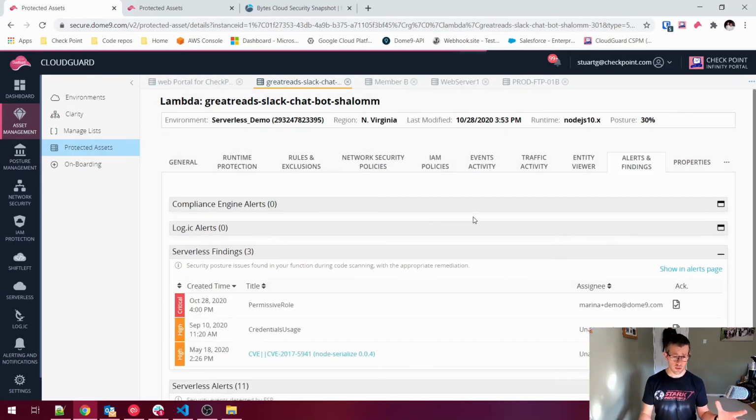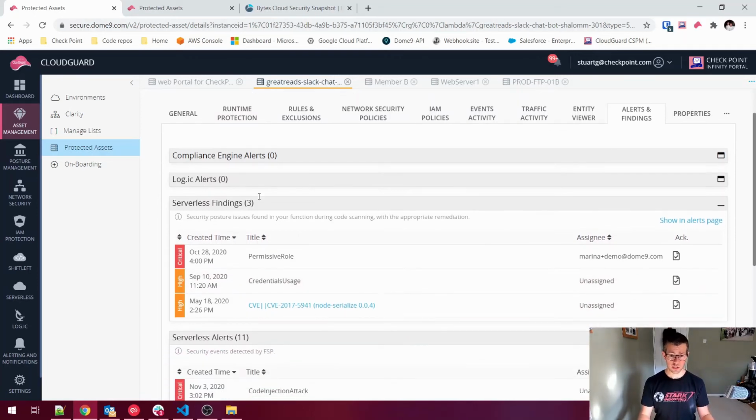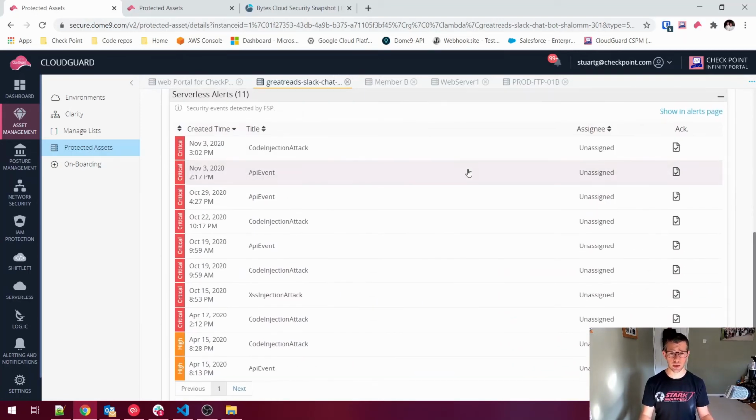And again, you don't have to specify these manually. All you have to do is enable the module, and you can optionally have it in detect only mode or full protection mode, where it will actively block those particular connections if it finds something bad with the payload of that particular input. So these are the static findings. If I scroll down a little bit, you'll see some examples of various attacks that we've picked up and prevented for this particular Lambda function.